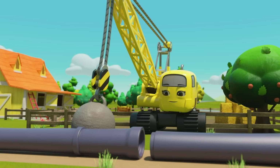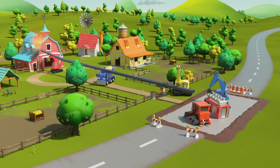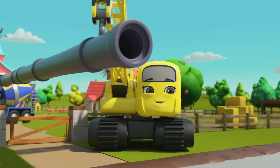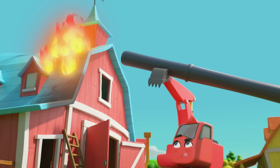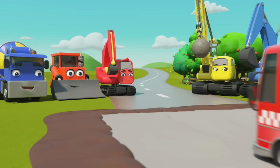Wow! They're going to use all those pipes to form one long pipe! Then, they're going to point it at the barn. Go, Ashley! The water is travelling all the way down the pipe. There! The fire is put out. Way to go, Digley. Now Digley is digging Ashley out of the concrete. Everything is safe and sound now. Good job, everyone.